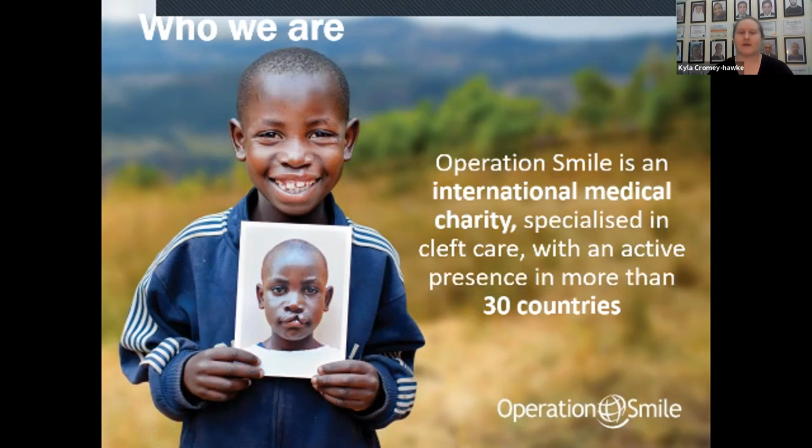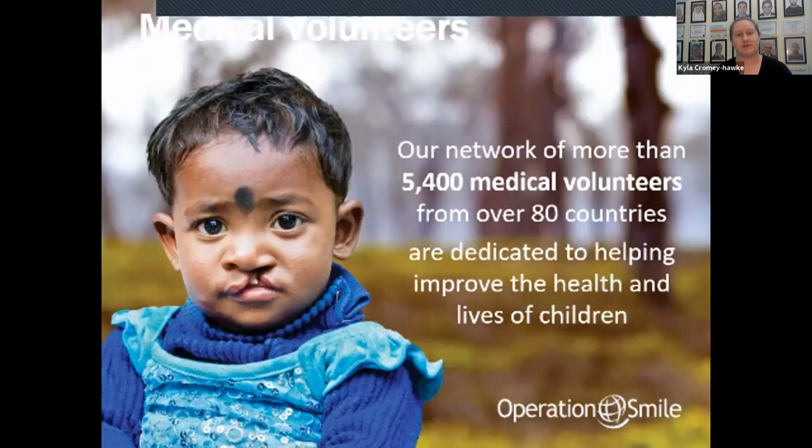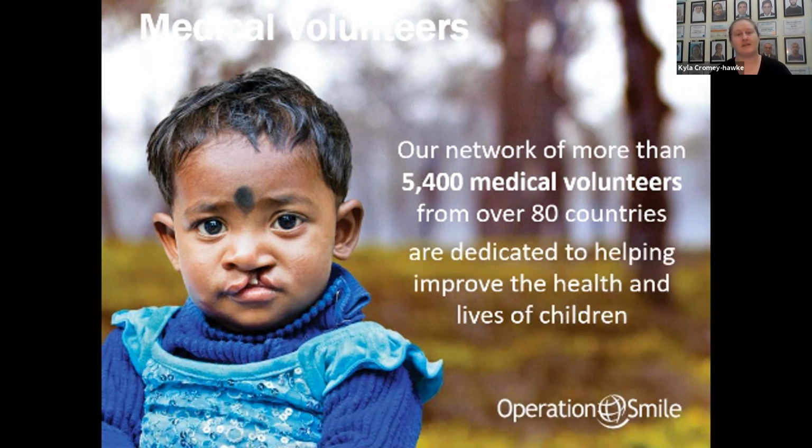So who are we? Well, Operation Smile is an international medical charity specialized in cleft care with an active presence in more than 30 countries. Our network of more than 5,400 medical volunteers are from over 80 different countries and are dedicated to helping improve the health and lives of children.